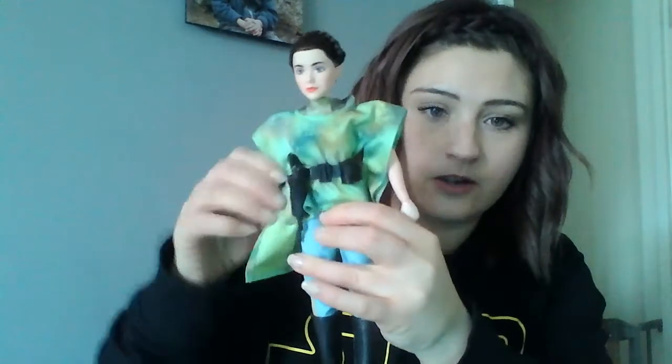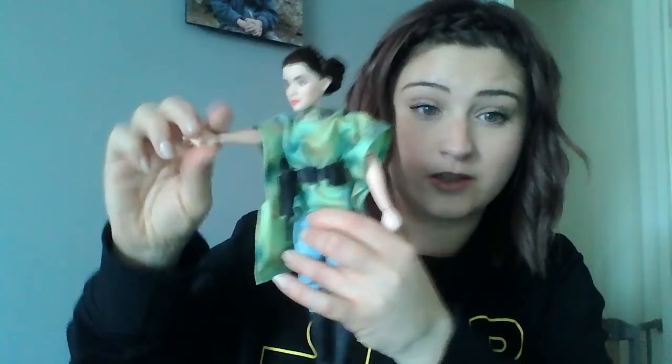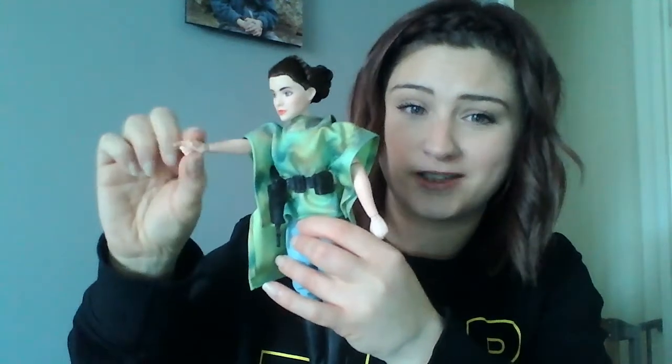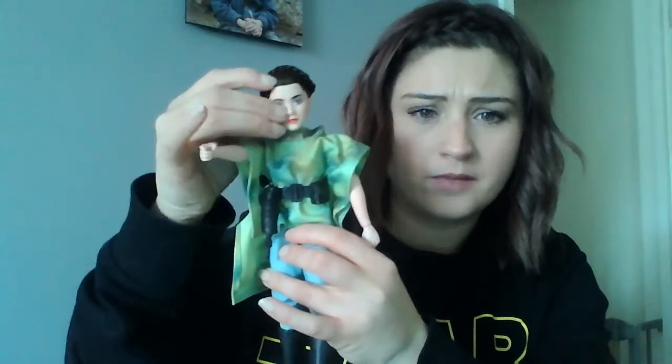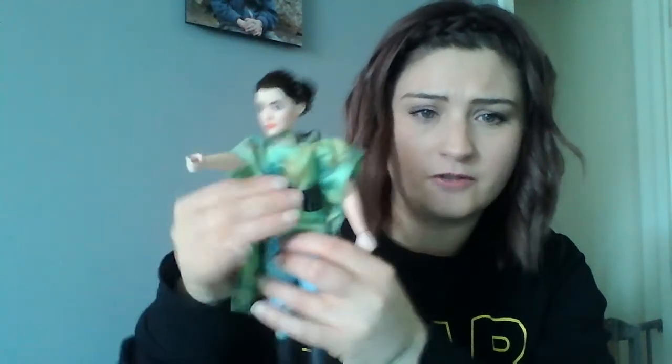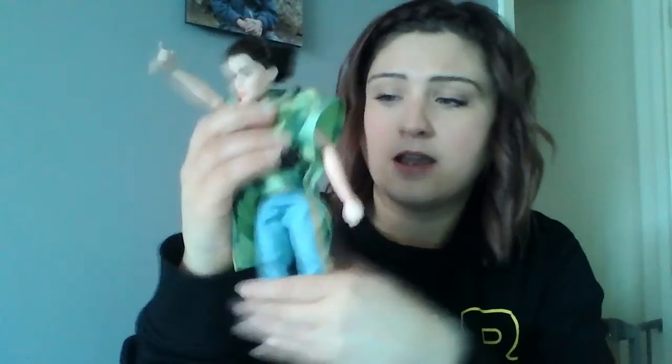The only difference with this one is that this version of Leia is like your typical Barbie doll. She's not an action doll. So she's jointed in all the same places as the others, but her wrists are jointed as well, by the way. So I wouldn't advise them for small children, just in case the hands come off. You know, like the old Bratz dolls used to be. Head moves as well. She's fully jointed. She can sit down.